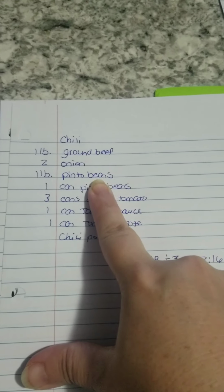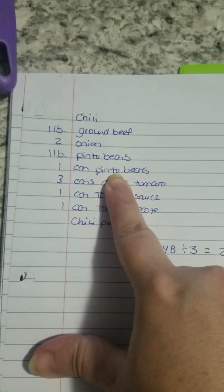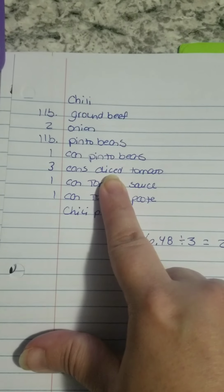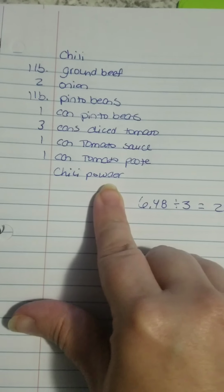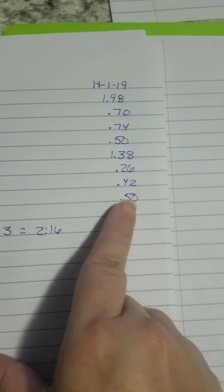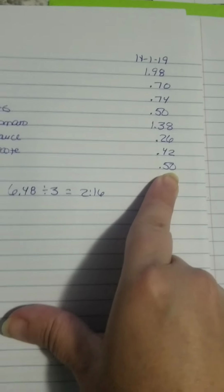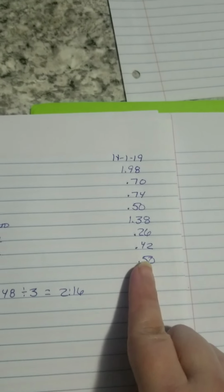So it has 1 pound of ground beef, 2 onions, 1 pound of pinto beans that I cooked, 1 can of pinto beans, 3 cans of diced tomatoes, 1 can of tomato sauce, 1 can of tomato paste, and chili powder to taste. I wasn't sure how much the chili powder cost, so I just rounded it to 50 cents. It probably was not that much, but I'd rather be a little bit higher than on the low side.